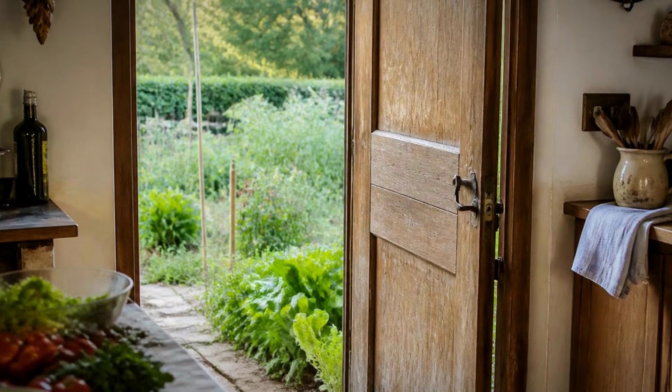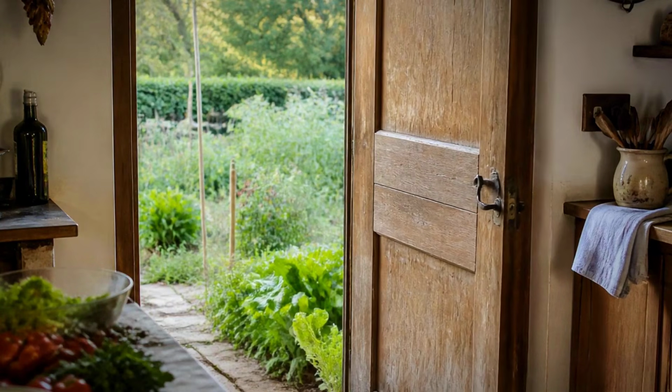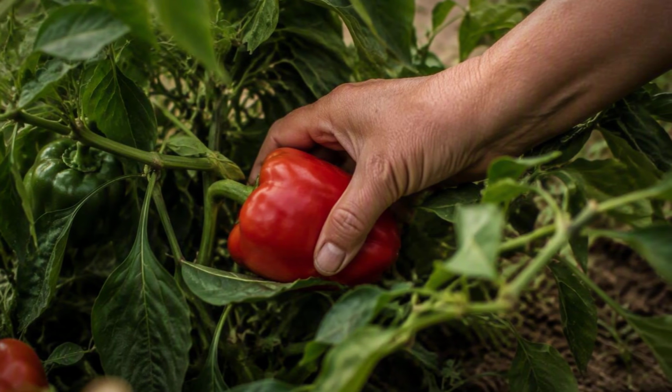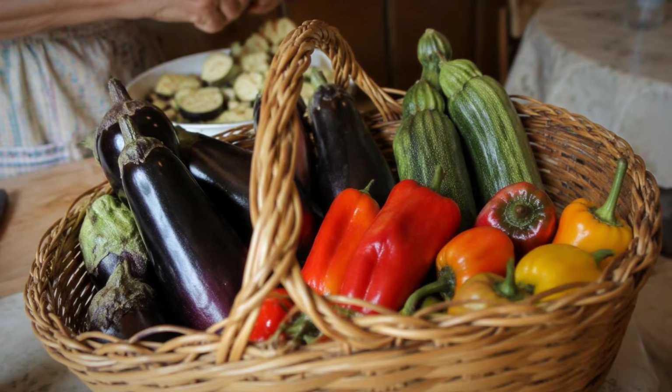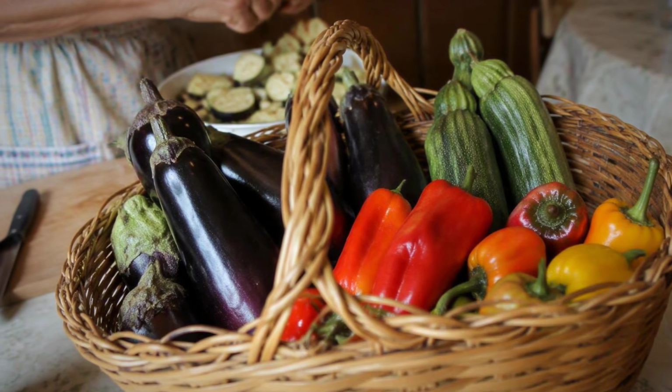That garden is a genuine part of the supply chain for this kitchen, not a decoration, a few steps outside the back door instead of a drive to the market. And it means dinner sometimes changes at the last minute based on what's ready to be picked that afternoon, rather than what was planned that morning.